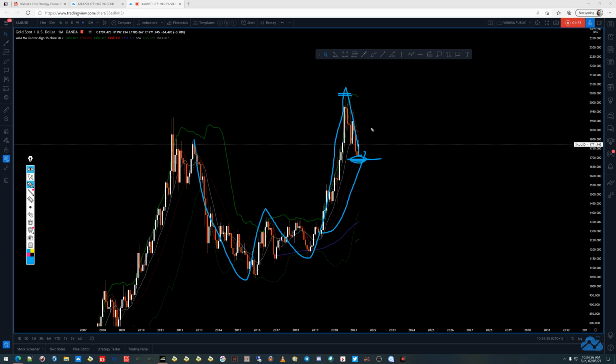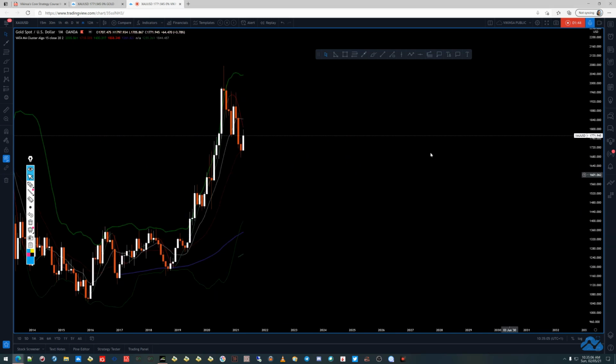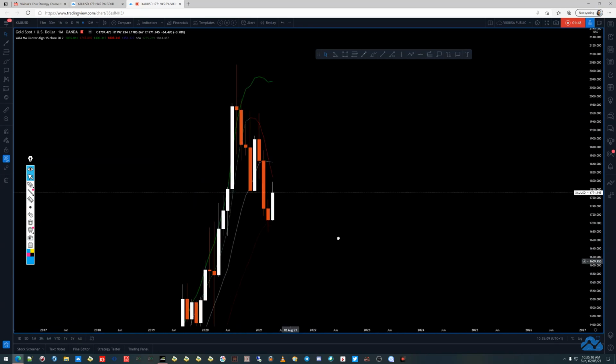Since then, my bias has been bullish on gold. Right now, as you can see, the market on the monthly time frame has just finished a bullish month, and this is looking like a very strong candle here.